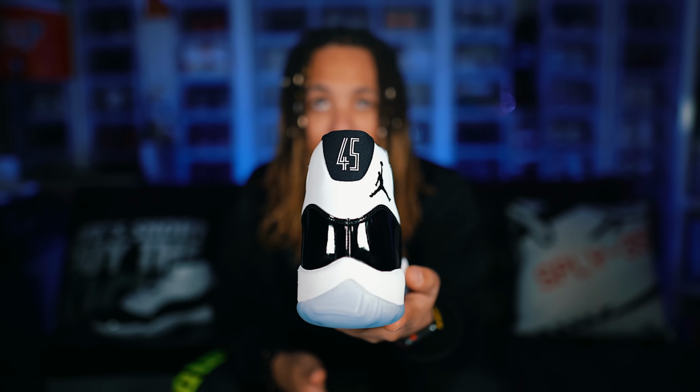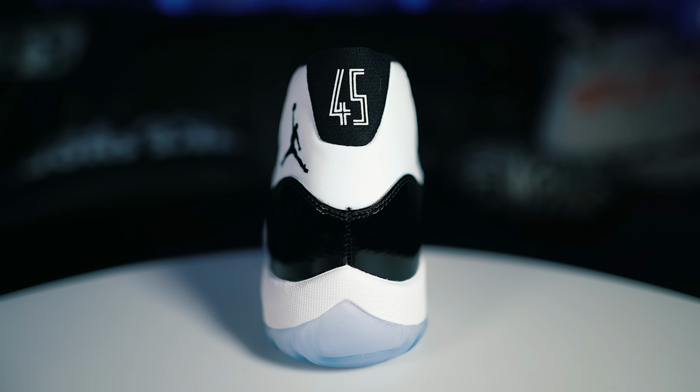These shoes are meant to be worn at the end of the day. I wear mine creased or not. It doesn't matter to me. On the back here, you see, guys, that 45 right there, and me, myself, I like it a lot. You know, I can't lie. However, I do wish that they would have given us the stitched 45 the same way they gave us the stitched 23 on the back of the previous Space Jams.